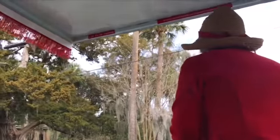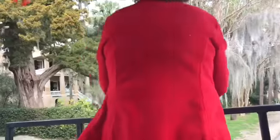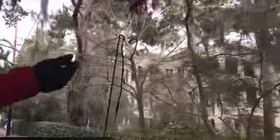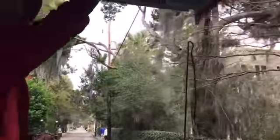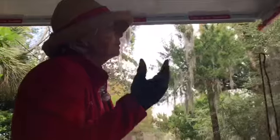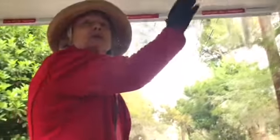Okay, step up. You own the pink one, and now coming up on your right is Beaufort's most famous house. This is the castle. In 1900, it was called the most beautiful house in America. It's almost 8,000 square feet, 23 rooms, ceilings between 11 and 12 feet tall. It was built between the years of 1859 and 1861 by a Dr. Joseph Johnson, who wanted it to look like a castle. It's brick, but it's plastered and scored to look like stone.